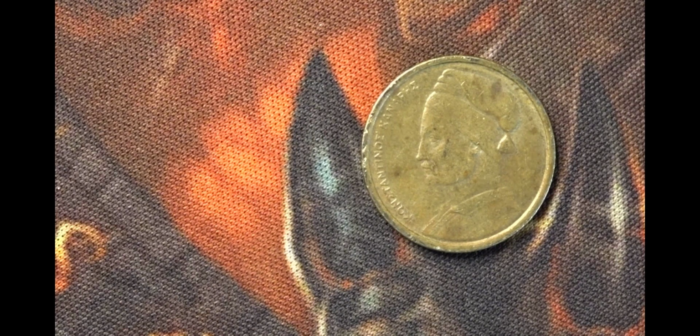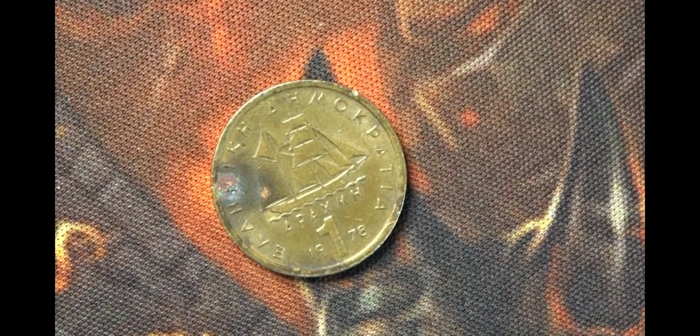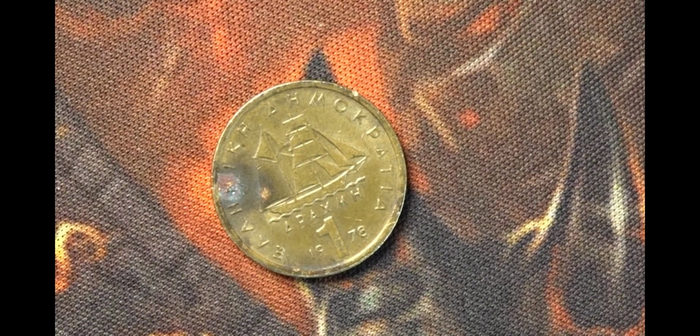Next one we have 1 drachma, which I believe is this coin here. The gentleman is Constantine Kanaris, and it's a Greek admiral. So it's Constantine, and then it's K-A-N-A-R-I-S. He's a Greek admiral. He lived between 1793 and 1877. On the reverse we have a ship, and underneath the ship is a value. The ship is a corvette type ship. The mintage for this 1978 coin is 21,200,000.